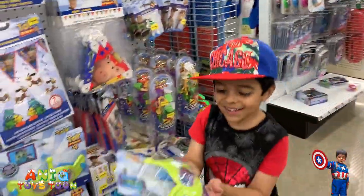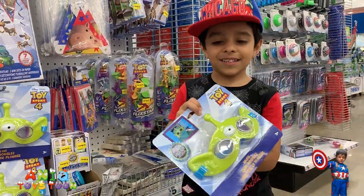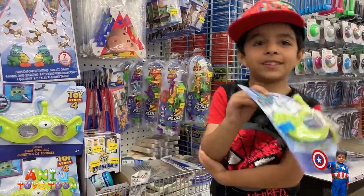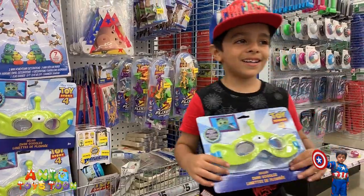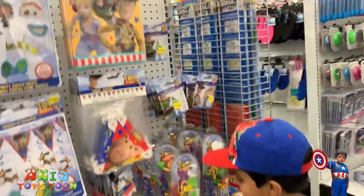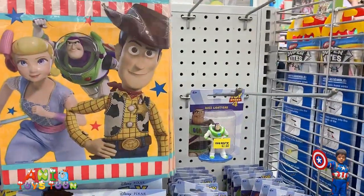What is that, Annie? Goggles. Oh, very cool goggles from Toy Story 4. You can go under the water using these goggles from Toy Story 4. How cool is that? All right, let's see what else we have here. Again, the tablecloths.